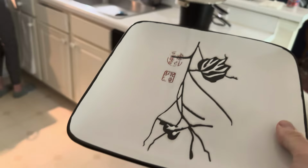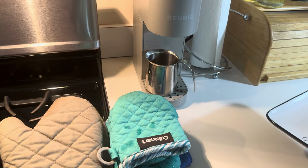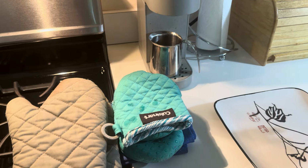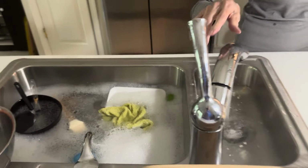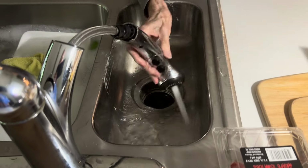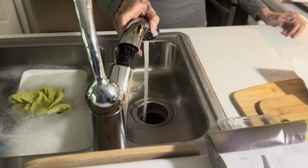Which plate? Like this one right here? Will this do? Sure. Why don't we put it right here? That's satisfying just to watch.